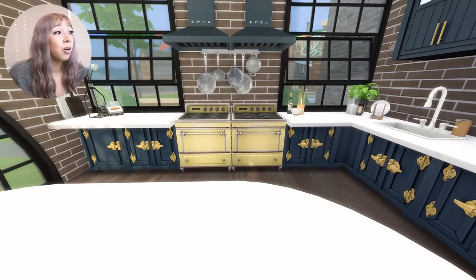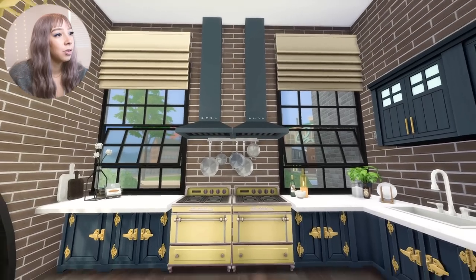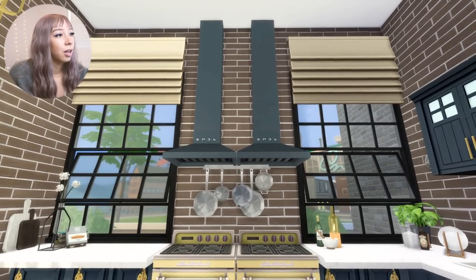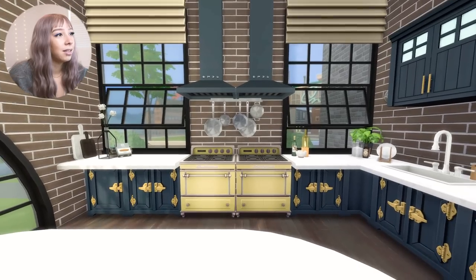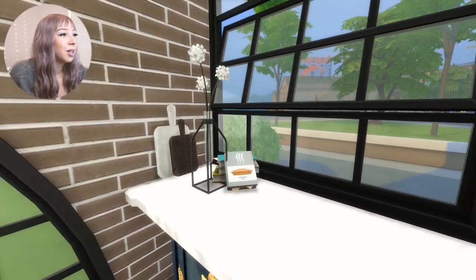That is a custom stove. It's a stove from The Sims, but it's a recolor, which I really like. And then we've got some stovey things here. I don't know what those are called. Fans? I don't know. That stuff is also custom content.